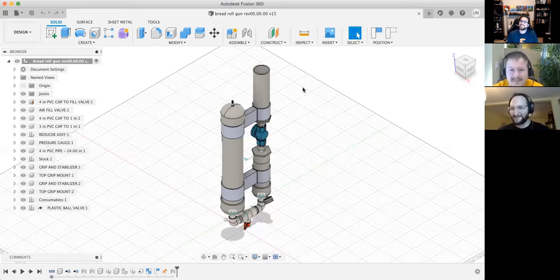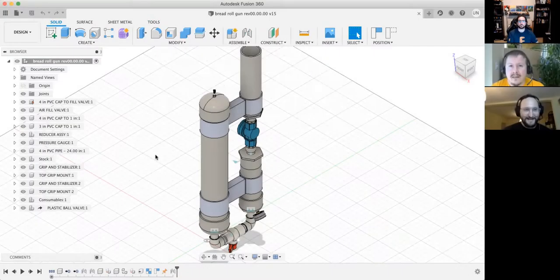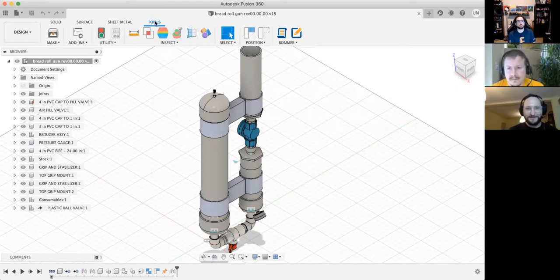I'm out $12. Yeah. So this is exciting and all, but we know what the people really want to see, Corrigan. So do you think you could show us the bomb for this? Oh, most definitely. So I will go to the tools section and then open up my handy dandy Bomber app.